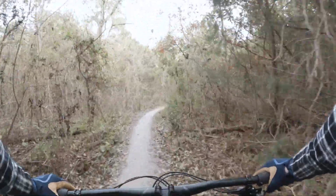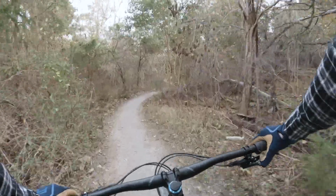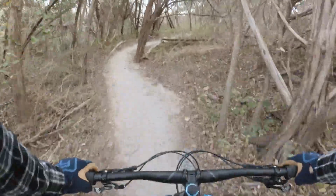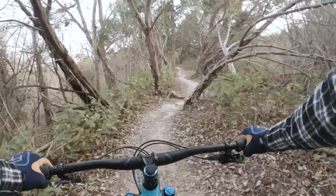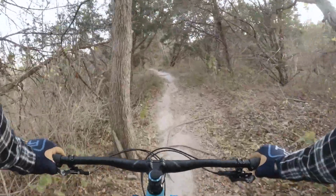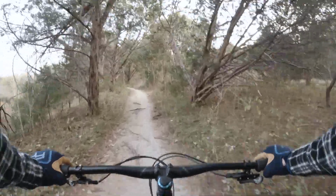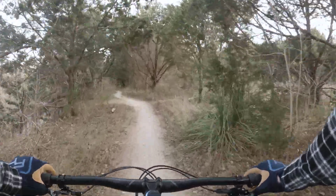I always take the bypass going uphill on that one. Never really saw the point in riding that feature uphill. Although I guess if you were really hammering it through there, you probably could do something fun with it. But not me.